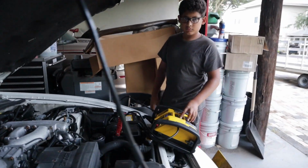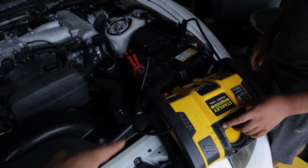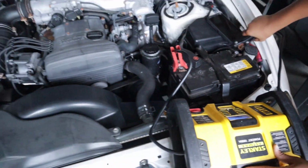Boy, y'all know how to bring the jump box. You could probably unplug it. Yo, this thing has a fat battery. That's a truck battery. Yeah, I know, right? It's huge. Look at that. This is so clean.